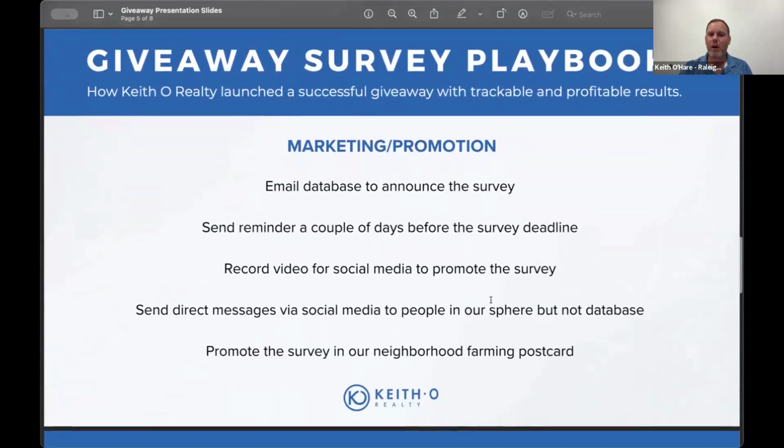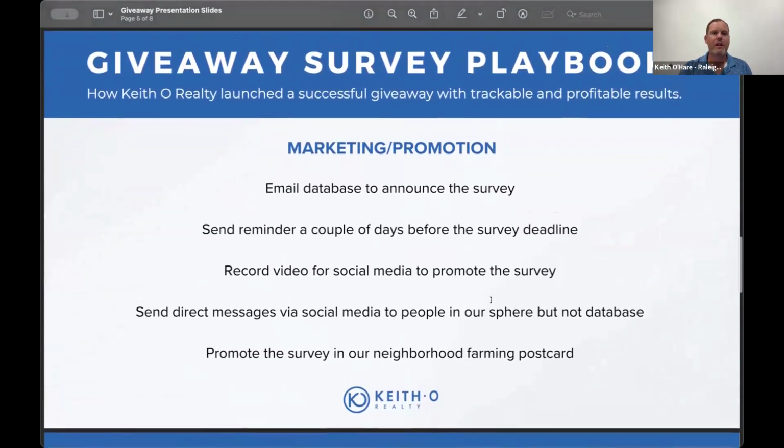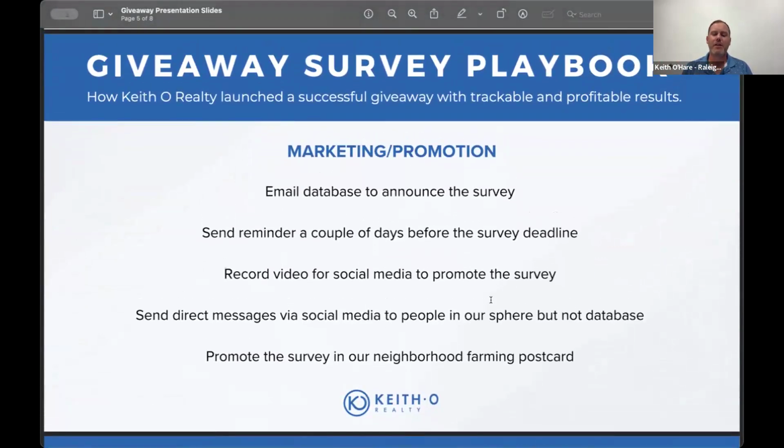The way we marketed and promoted it is we sent an email to our database. At the time, I probably had about 500 people in my database that we marketed the survey to. So we sent an email to everyone in the database. We also sent a reminder email a couple days before the survey deadline. We only kept it open a week.